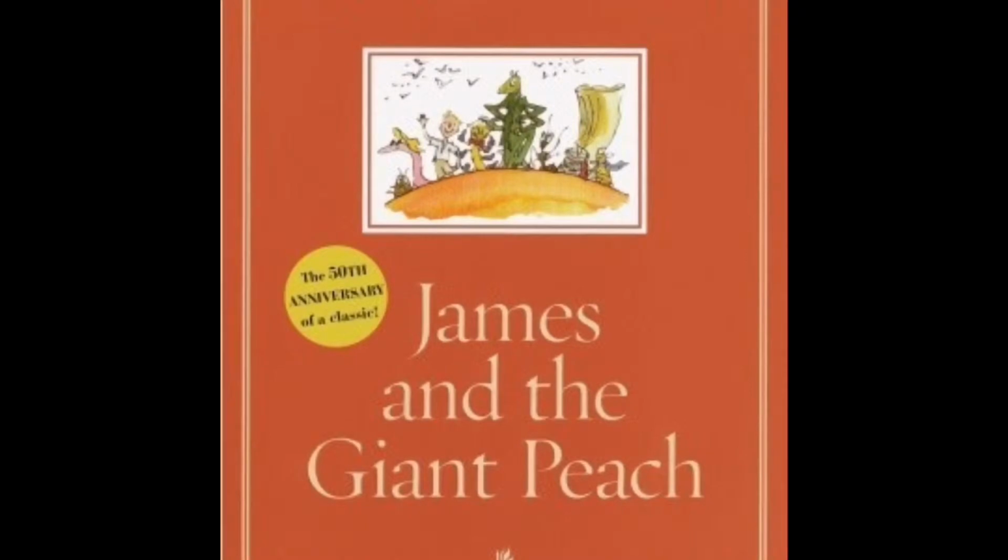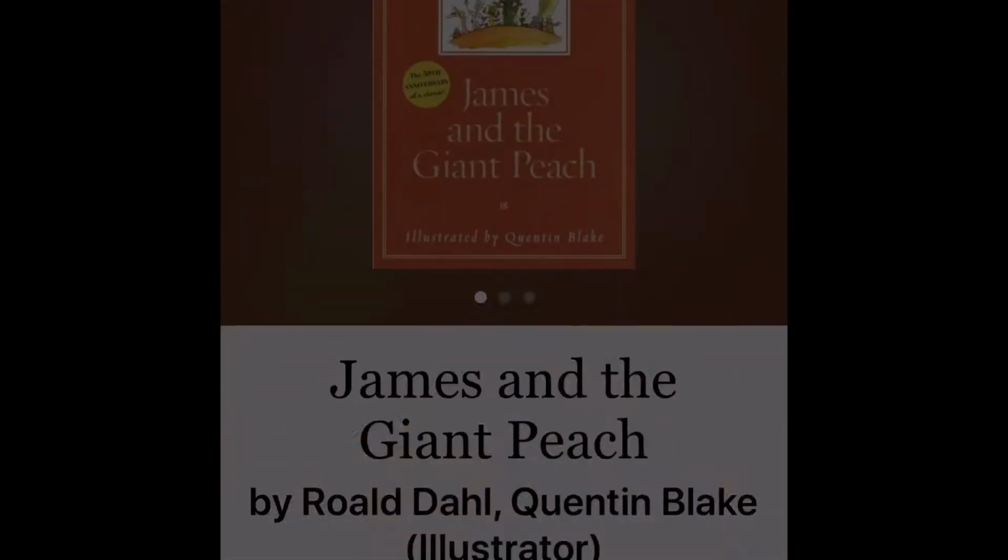Another color, orange. For the color orange, I chose the book, James and the Giant Peach. So James and the Giant Peach is another whimsical book by Roald Dahl, and I've definitely had a fun time reading a bunch of the Roald Dahl books that I actually have read as a child. This was one that I've actually never read, so this was a first for me to read, and it definitely wasn't disappointing. And like I said, it's a whimsical Roald Dahl book, and I think a lot of us probably know the storyline, and I do believe there's a movie.